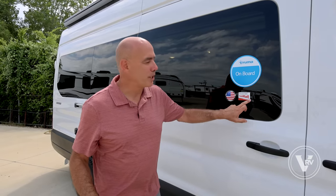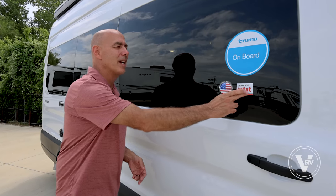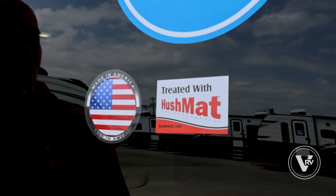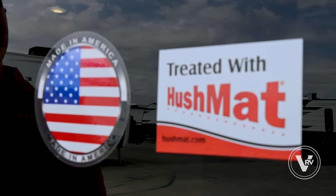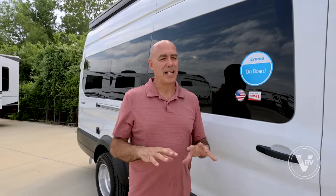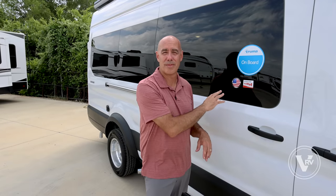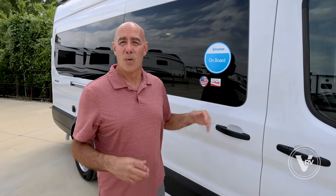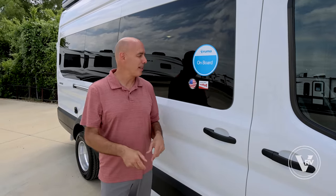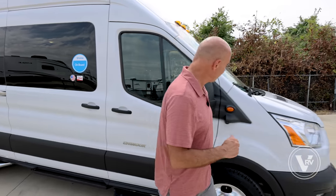Another thing, hush mat. You can look that up. Hush mat's basically a sound deadening and insulating material that they use to quiet the ride and insulate the inside of this coach a little bit. This is great stuff too if you ever want to insulate, like soundproof a water pump if it's driving you crazy. And I'm not talking about this RV because the water pump's really where you're not going to hear it, but sometimes water pumps can do that in the middle of the night. You can get that hush mat and put it around them. It does a nice job of sound deadening.